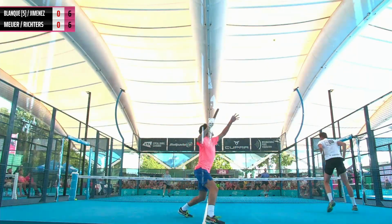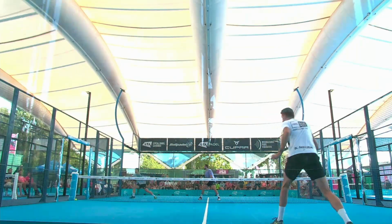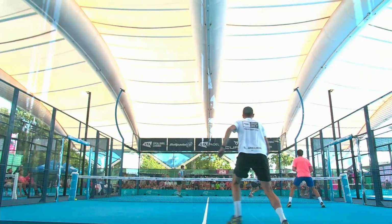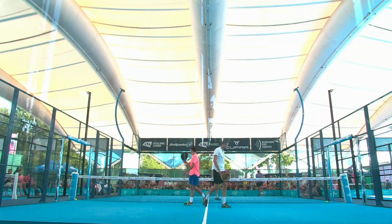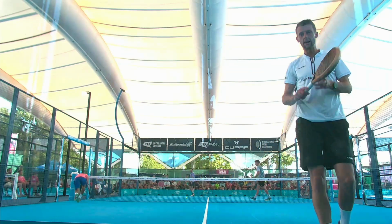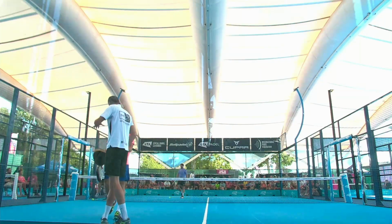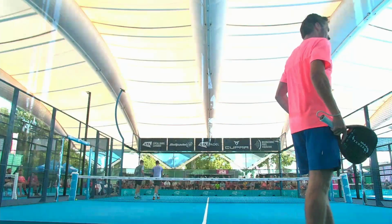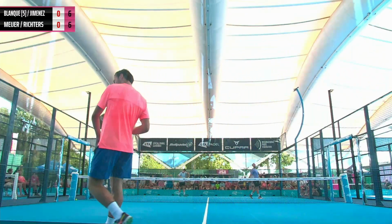Golden point here, set point. Oh, right in that corner. Oh, Blanque will be really annoyed with himself there because he got a short lob, and the rest of the set he's been finishing that off, and it just hit the fence and propped up nicely for Victor's. Good shot. How lucky. Tie break, first set.